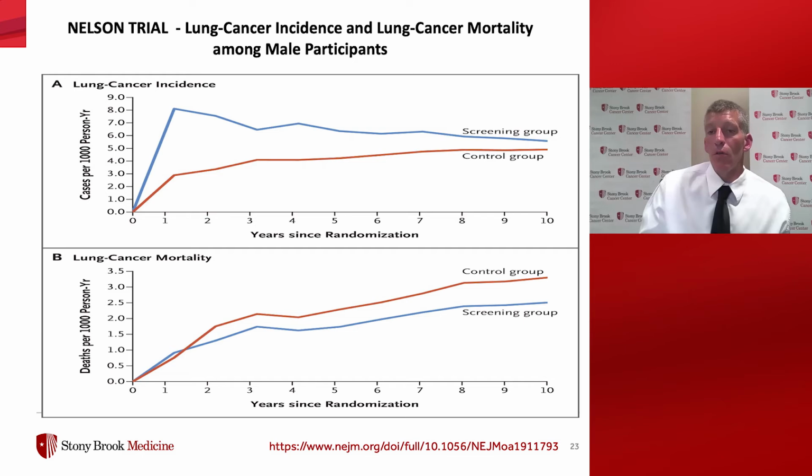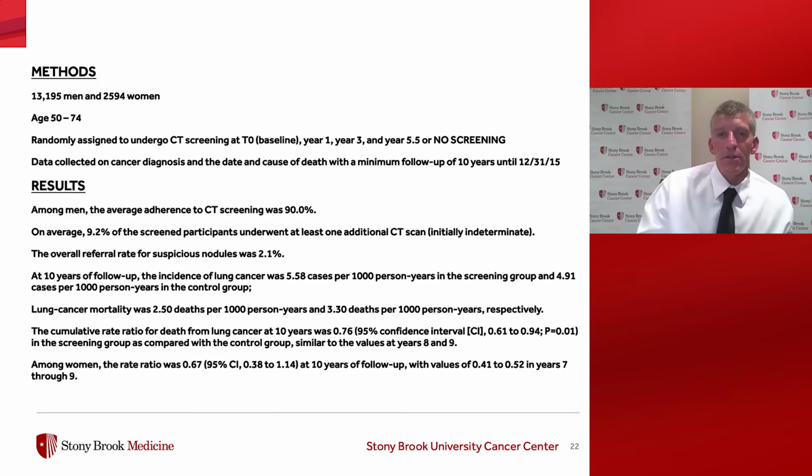The number was 24% overall for all patients. It was actually even higher for women, but there were only, as you can see, a little less than 3,000 women included in the group. I think in the Dutch population, there's just not a very high proportion of women who smoke.